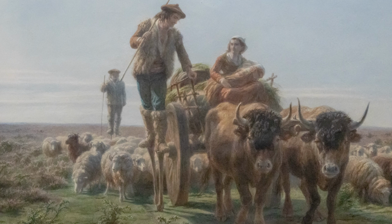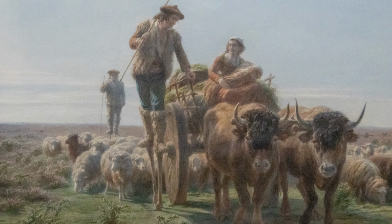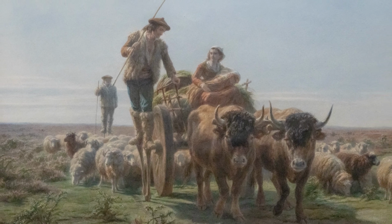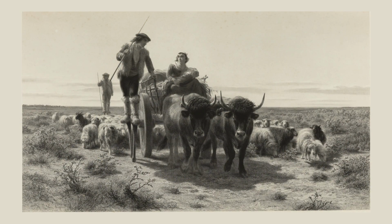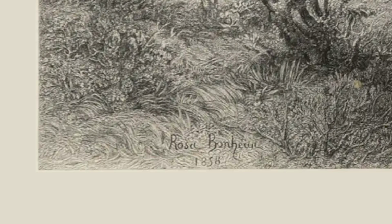He and another shepherd in the background wear stilts to watch over the herd of sheep that they are guiding through the countryside. This work is probably a reduction or copy of a painting with the same title, as there are also prints made of the original dated 1858, 8 years before this work.